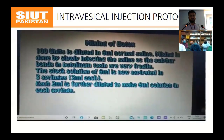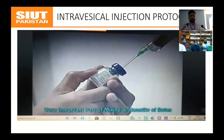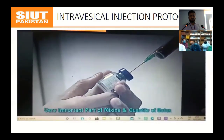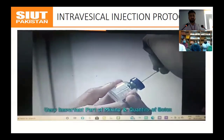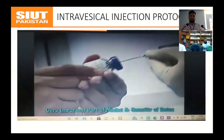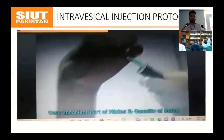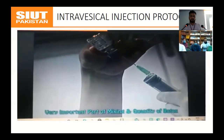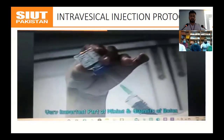Botox dilution is very important. 100 units is diluted in 6 milliliters normal saline. Mixing is done by slowly injecting the saline, as the sulfur bonds in botulinum toxin are very fragile. The stock solution of 6 milliliters is now aspirated in 3 syringes, 2 milliliters each. Each is further diluted to make a 6 milliliter solution in each syringe.